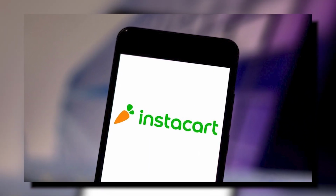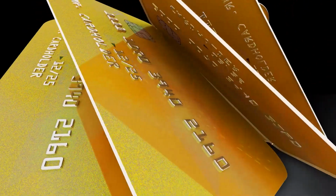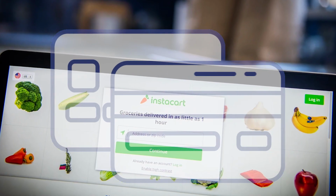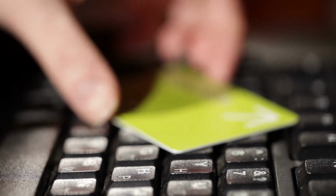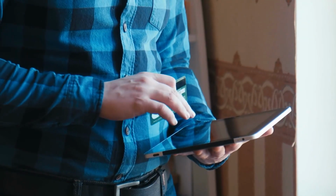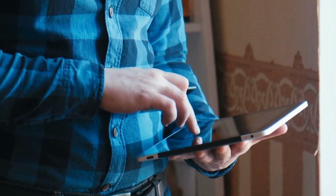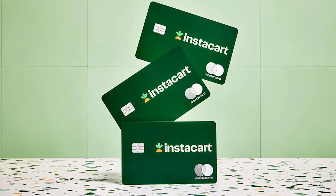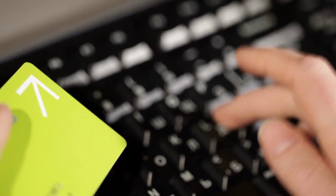To start off, the card has no annual fee. And to coincide with the launch, new applicants can receive around $200 Instacart credit and 1 year of free Instacart Plus automatically on your account approval. However, this special offer is limited to the first 10,000 applicants who get the new Chase Instacart credit card before August 4, 2022. And after its limited time offer period is over, all new applicants will receive a $100 Instacart credit as well as 1 year of free Instacart Plus. This makes this card even more exciting.